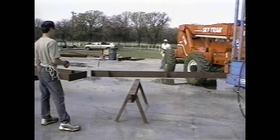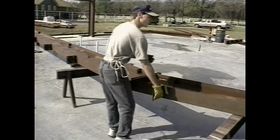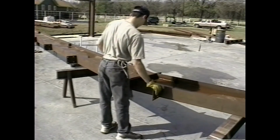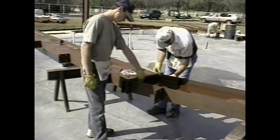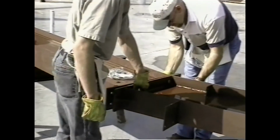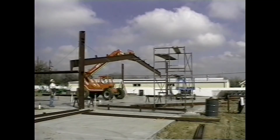While there are several methods for accomplishing this step, here the erectors will move each rafter half-section into place and lay them on the slab. They will then carefully line up each end and bolt together. The completed rafter is then lifted into position over the columns and bolted together.